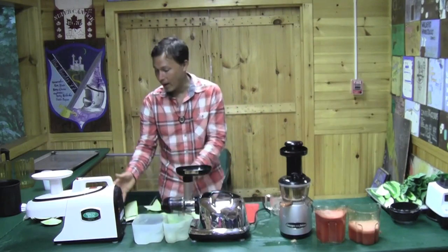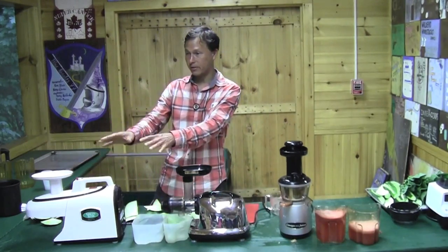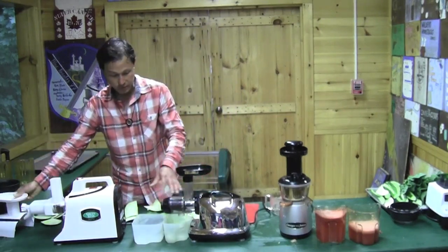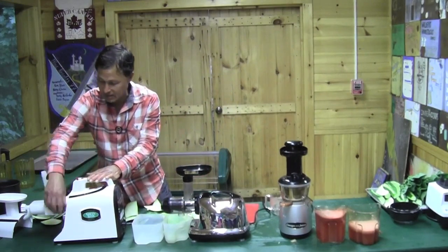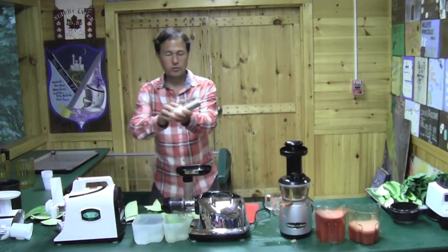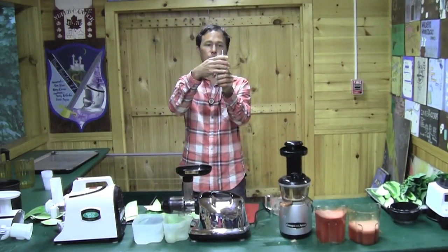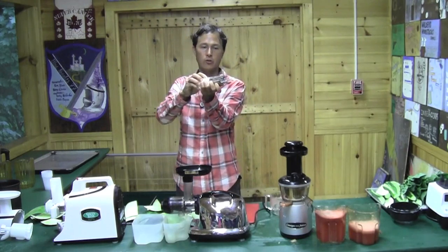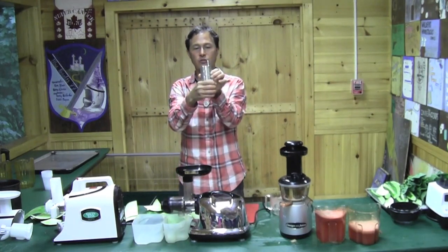Finally, over here, we have the Green Star Elite Juicer. Now this works a lot differently. While this is still a low speed machine, it does not have a single plastic auger like these two machines. What this has inside is two gears. It's kind of like inside your transmission in a car, there are these two metal gears that you literally put the produce in, and it crushes and squeezes out the juice.